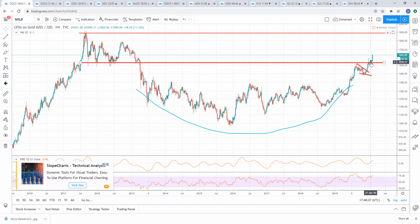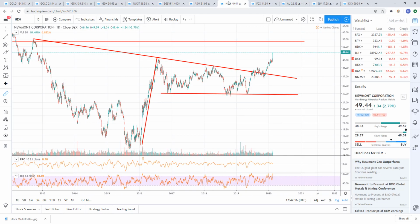So this would be your neckline, or you probably could have considered this the neckline right here at 1400. But we're breaking back into the upper range. This should have the momentum to really shoot this thing higher. So the miners have the potential to kind of do a three bagger or whatever. I mean, they can really run. They can go up huge.